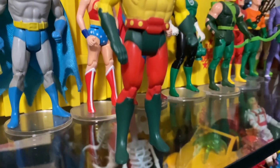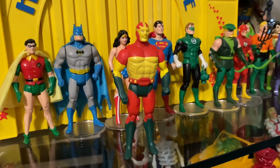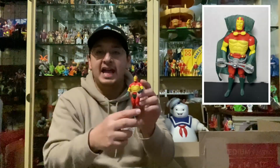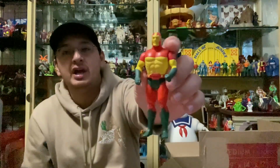I couldn't leave him behind, and he's real clean too. So it's one of the reasons why I got him. So for now, he'll be a placeholder until I can get a complete one. I'm missing the cape and the handcuffs, or maybe I could find them loose on eBay and get a great deal when he's all complete. Who knows? I'm gonna keep my eye out on those accessories that I'm missing. But here we have Mr.